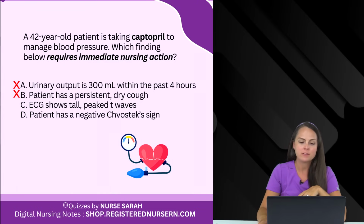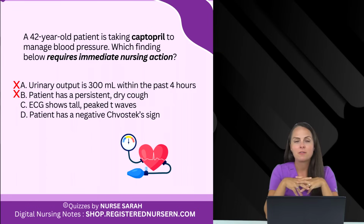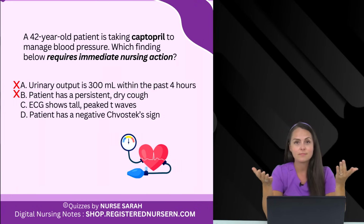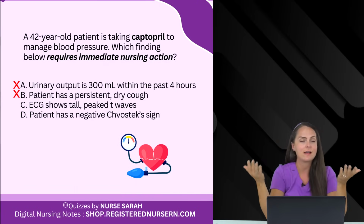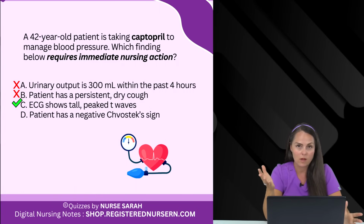Next, C, ECG shows tall peaked T waves. Okay, anytime we are seeing something wrong with the ECG, we definitely want to stop and think about that for a second. So I pointed back when I was talking about option B that ACE inhibitors can cause hyperkalemia because they cause the kidneys to retain potassium. And in hyperkalemia, is that an ECG change that can happen? The answer is yes. So whenever you have a high potassium level, it can cause a change to the T waves where they get tall and peak. So that's a classic sign of hyperkalemia. So that's going to be our answer, but let's look at D and why it's not the answer.